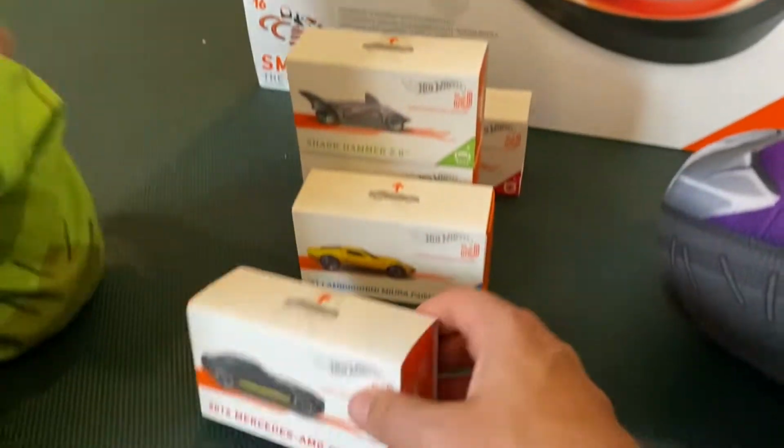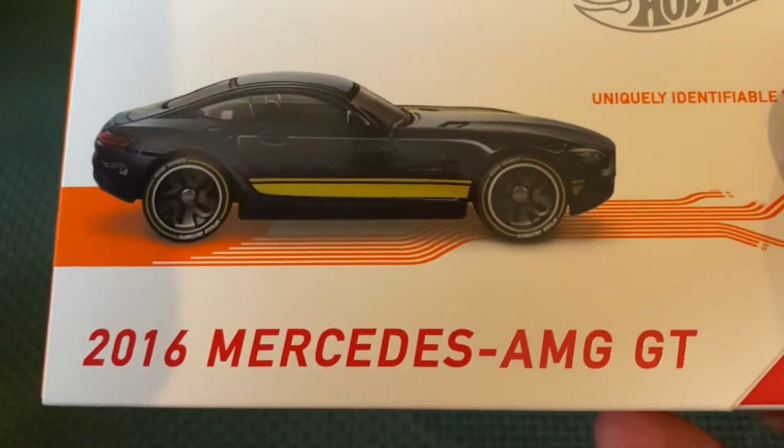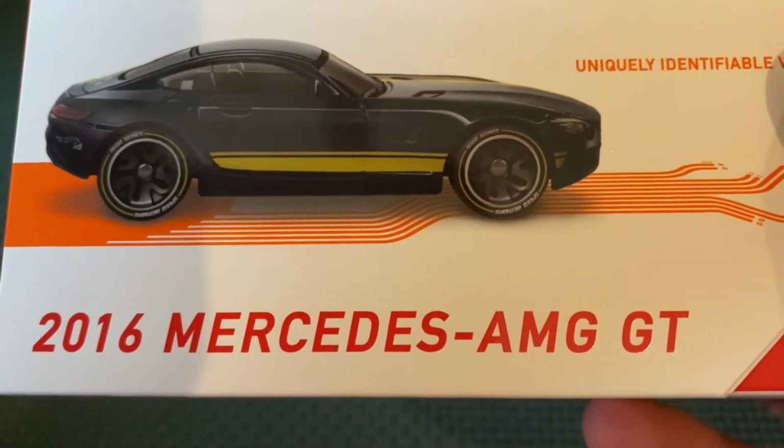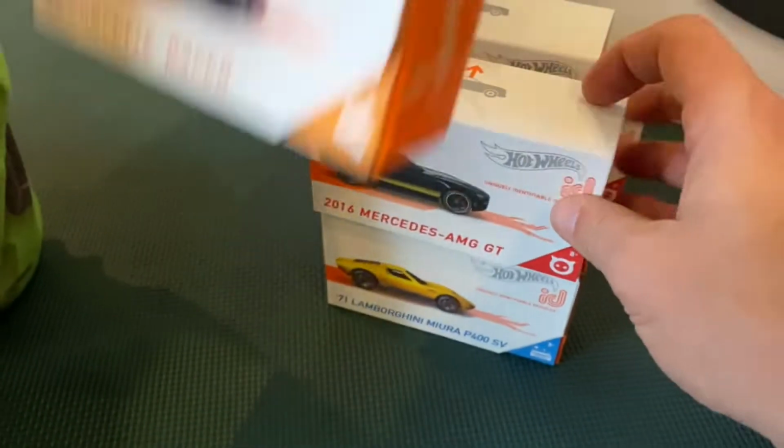What's next? What do we got? Here's this guy. Mercedes AMG GT. So AMG is the high performance Mercedes. And this is a 2016 GT. This is a really expensive car in the real world, too.